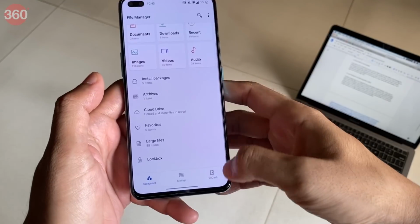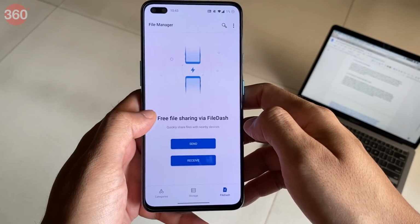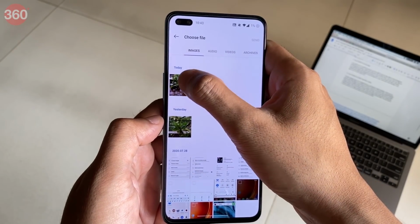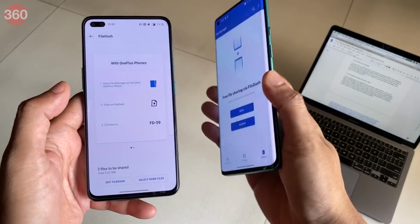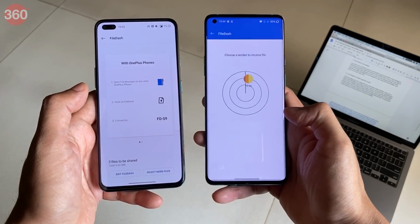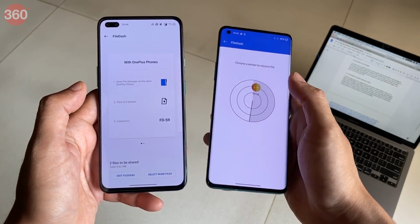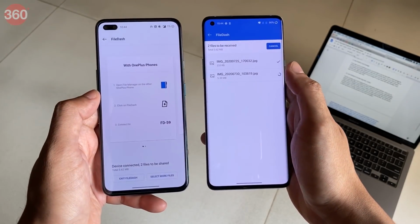The File Manager app in Oxygen OS has a neat little feature called FileDash, which can be used to send large files to any phone over Wi-Fi, which is a lot quicker than using Bluetooth. Think of this as a slightly clunkier version of Apple's AirDrop. Now, if you're sending files to another OnePlus phone, then the process is simpler, since the other party simply has to choose the Receive button in the app, connect to your phone, and begin receiving files. Now, you can send it to other devices too, but the process is a bit more convoluted.